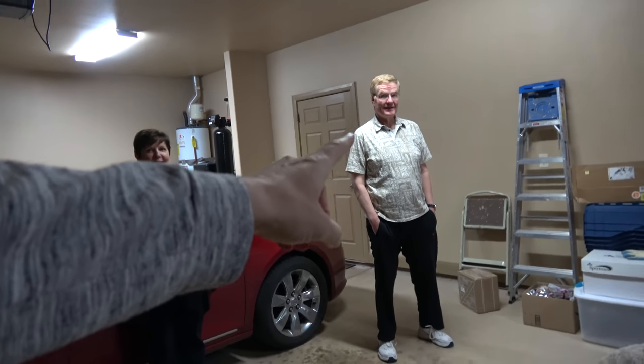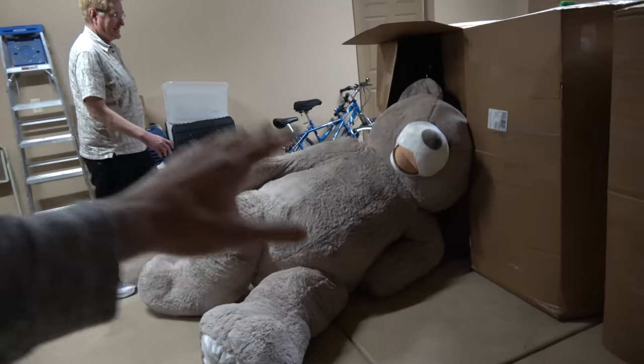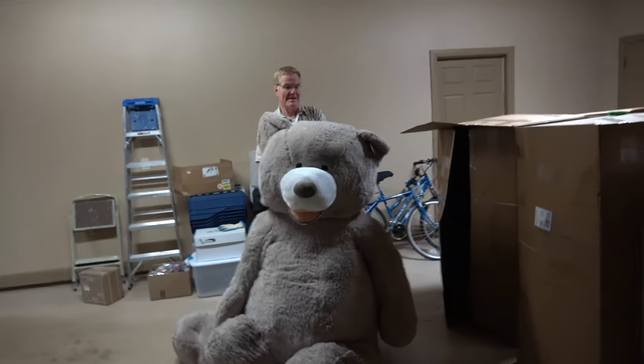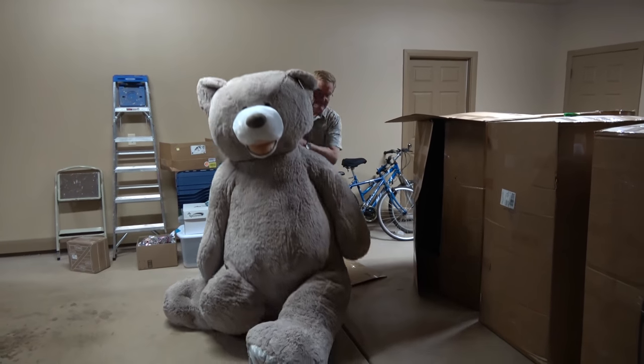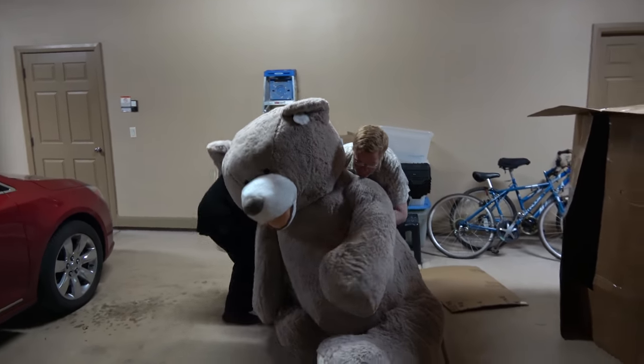We have 10 of them. They all look the same. There's 5 that are this darker color, and then there's 5 that are more of a tan color. My dad is 6'4". Oh, I can't lift. It's okay, don't hurt yourself. There we go.